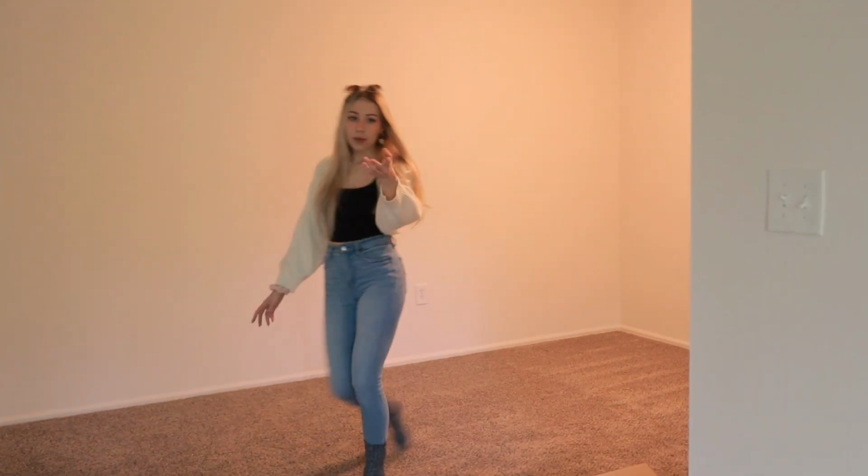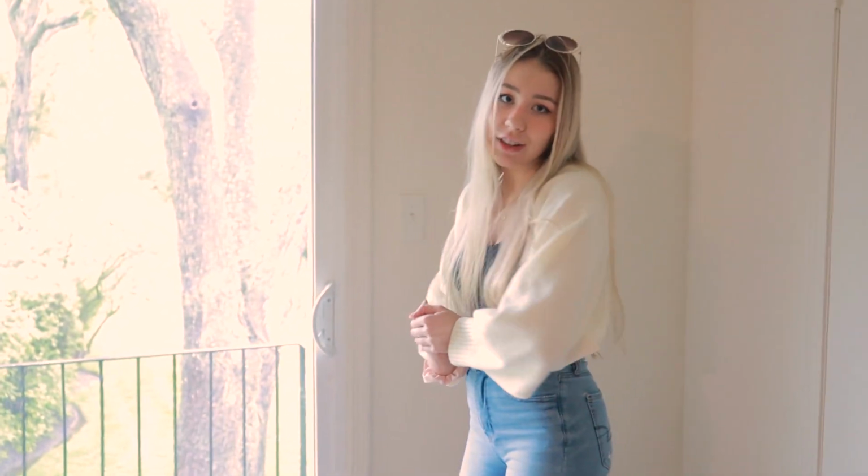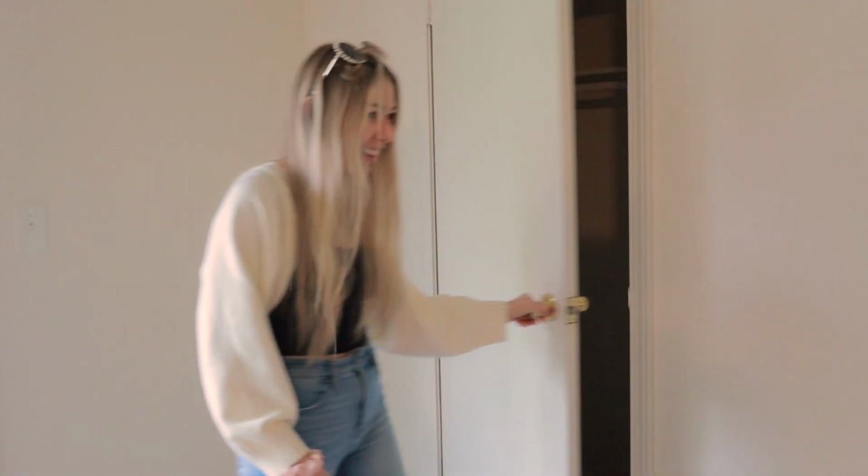If you turn around, we have a really nice little balcony, a little porch, and these sliding doors are really awesome because they're so big and they let in a lot of natural light. We've got a closet in here, pretty simple. And then let's go over to the dining area.